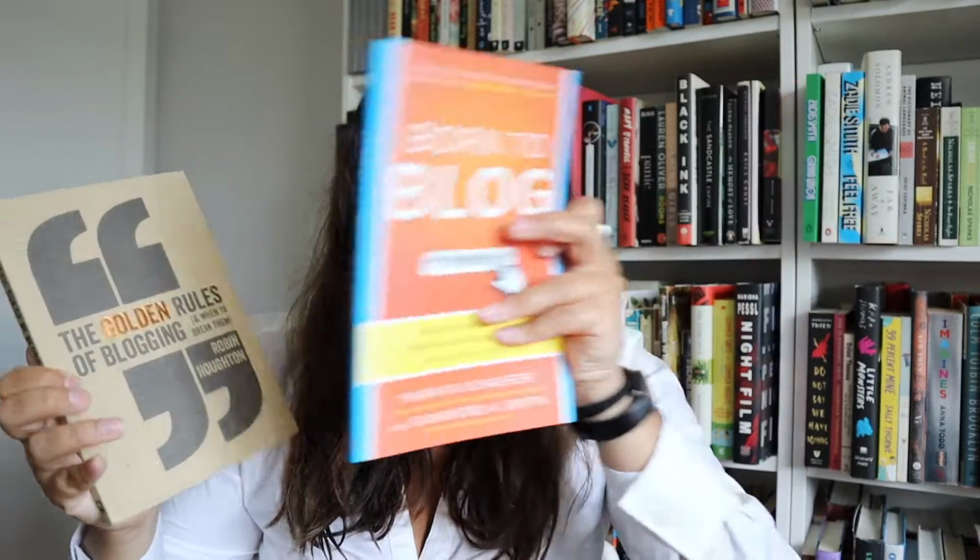Then I got two books about blogging because they were just there, so I figured I might as well just get them, and I got The Golden Rules of Blogging and When to Break Them by Robin Houghton. And then I have Born to Blog, Building Your Blog for Personal and Business Success, One Post at a Time by Mark W. Schaefer. So yes, these are the two books. And honestly, I don't know anything about them. They seem short and to the point, and maybe they're good.